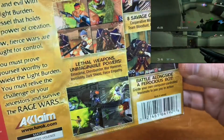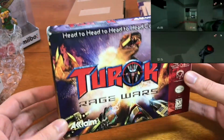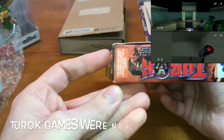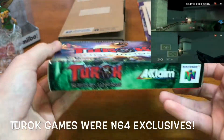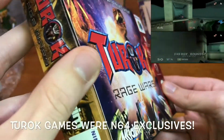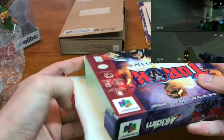There's your screenshots. But we did play this back in the day. We did own this game. Turok was huge on the N64. But we can see the box is in really, really clean condition. I love how it has this kind of 3D pop-up. All the letters pop up on all sides of the box. The box is just minty, crisp, clean. Nothing makes me smile like a crisp N64 box.